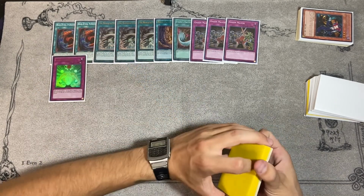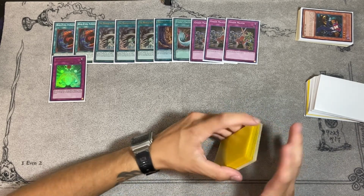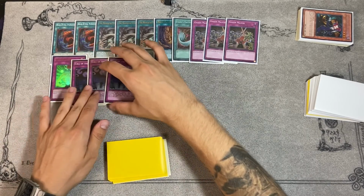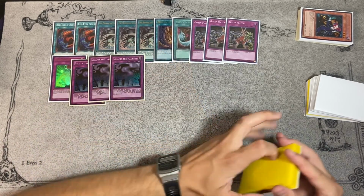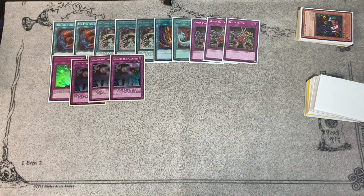I didn't actually own this card, and I really thought I did. I was thinking about getting a super rare, but the Ultra will do just fine for now until I figure out what I want to use it in. 3 Call of the Haunted. Again, this is going back to me building my old legacy deck, so this will probably go towards my hat deck.